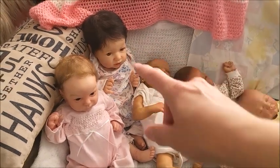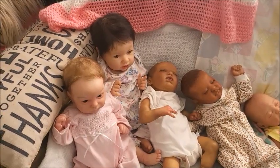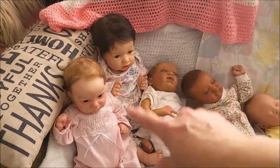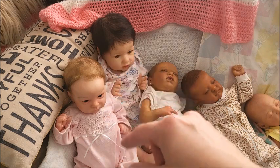And then my Gerda kit, I named her Waverly Brooke. Waverly is because I used to teach at a school on Waverly Park, so many years ago. One of my first student teaching positions in kindergarten. I like the name Waverly, and then Brooke just sounds so good. So she is a Gertie sculpt.